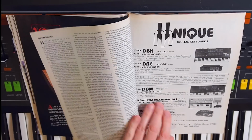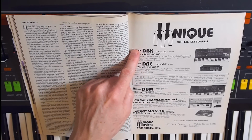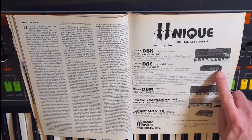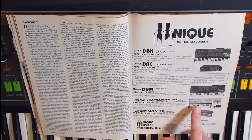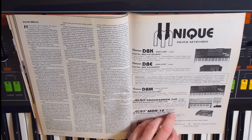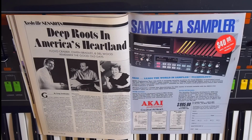A DX7 there to the right. And these ads for the DBK keyboard synthesizers, that's really the Crumar synthesizers. I think they were rebranded for the American market, but these are all Italian. Look at that Spirit programmer 24S. That's going for a lot of money right now, actually.